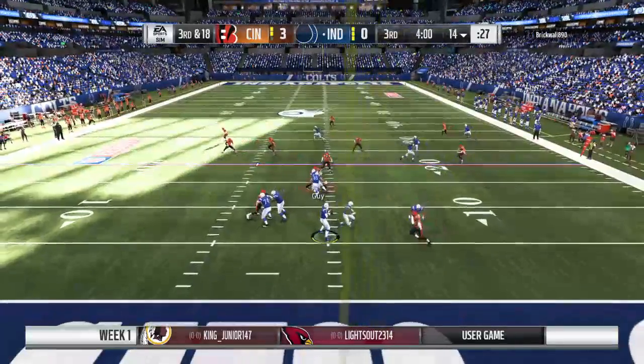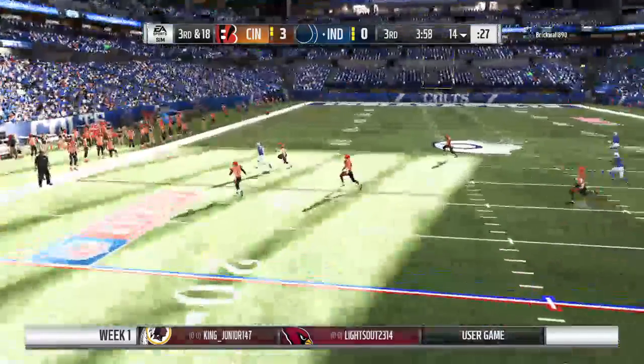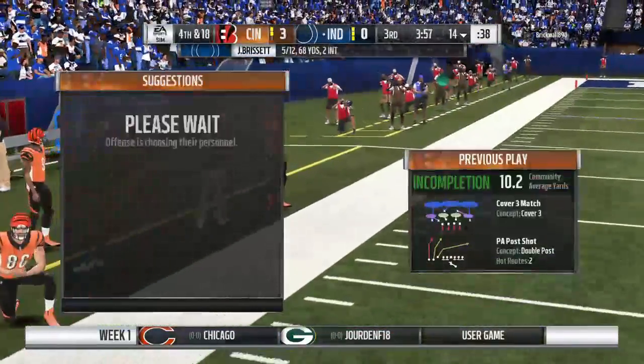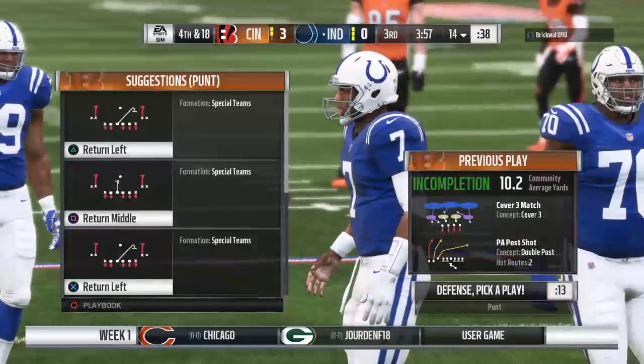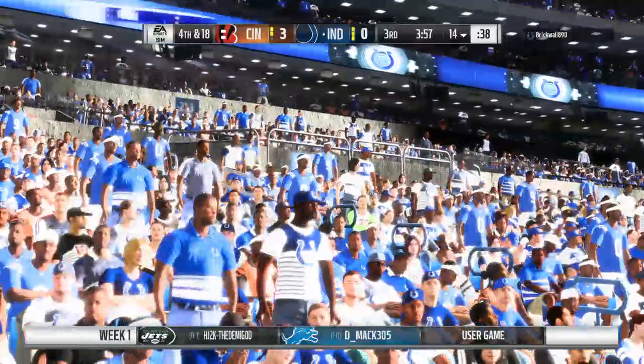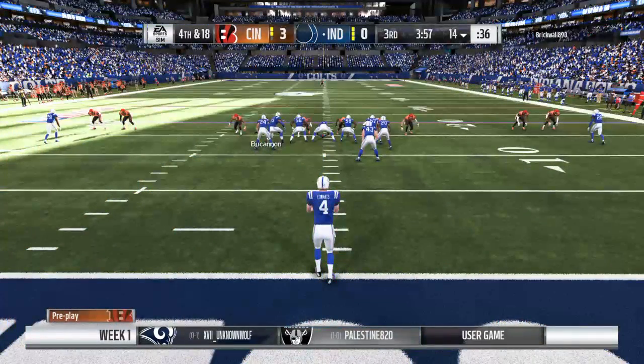Here's Brissett. And that's going to be too high. Out of bounds and incomplete. We've seen these defenses make enough opportunistic plays to keep this one low scoring. Flying around, making plays on the ball, and we see yet another errant throw as a result.